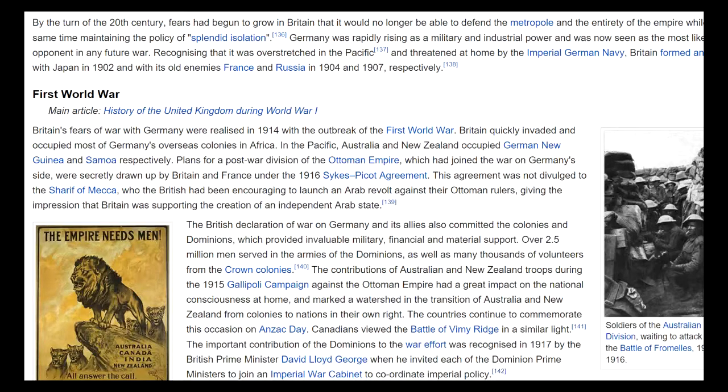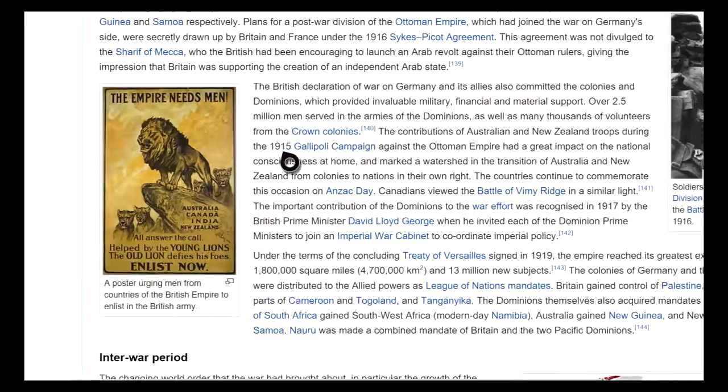Plans for the post-war division of the Ottoman Empire, which had joined the war on Germany's side, were secretly drawn up by Britain and France under 1916's Sykes-Picot Agreement. This agreement was not divulged to the Sharif of Mecca, who the British had been encouraging to launch an Arab revolt against their Ottoman rulers, giving the impression that Britain was supporting the creation of an independent Arab state.